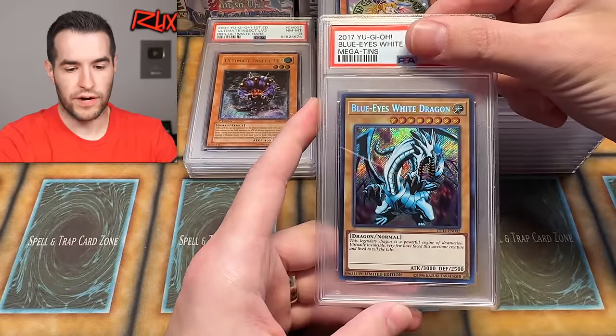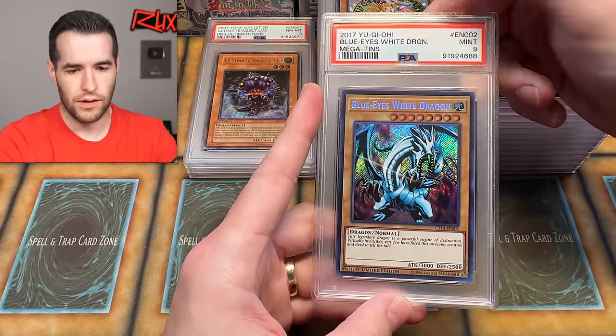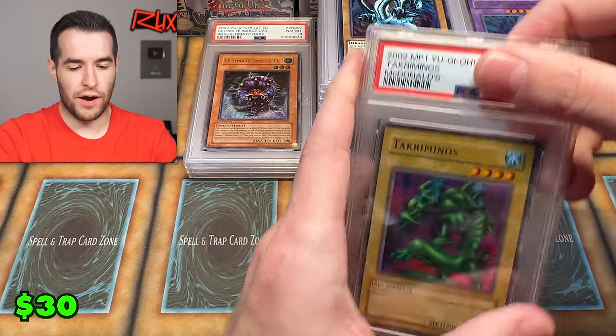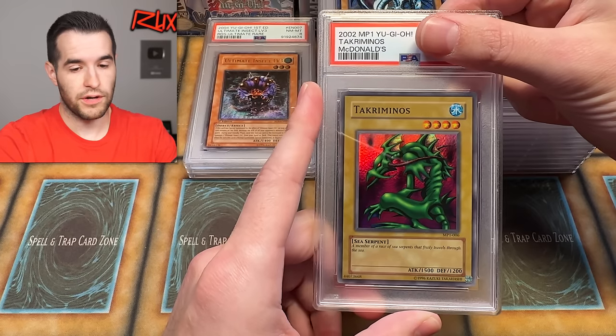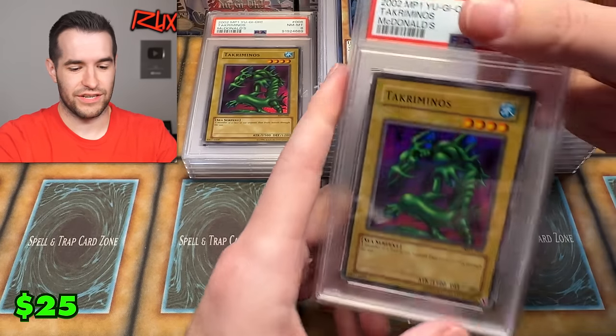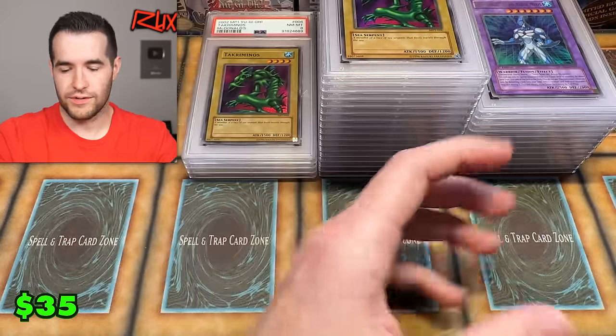Blue Eyes White Dragon from the Mega 10 CT14, which is actually from 2017. Very confusing. Another 9. Okay, the 9s are really picking up there. We could slow down with those if we like. Let's not get 8s. Let's get 10s. Okay, Tyrant Minos, McDonald's pack 1. Come on. 8, man. Okay. All right. I jinxed us. Okay, let's try this one. 9. Okay, a little better. Let's get a 10. Do I have 3 of these?